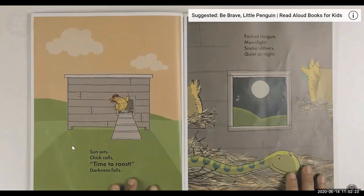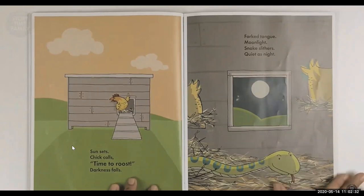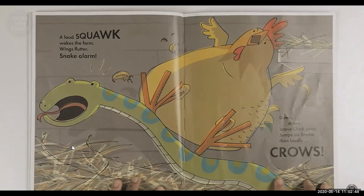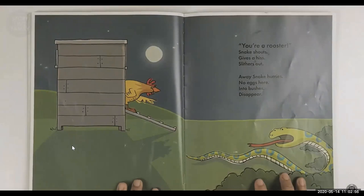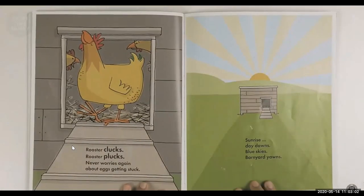Sun sets, chick calls, time to roost, darkness falls. Forked tongue, moonlight, snake slithers, quiet as night. A loud squawk wakes the farm, wings flutter, snake alarm. Down, down, brave chick goes, jumps on snake, then loudly crows. You're a rooster, snake shouts, gives a hiss, slithers out. Away snake hurries, no eggs there, into bushes, disappear. Rooster clucks, rooster plucks, never worries again about eggs getting stuck.